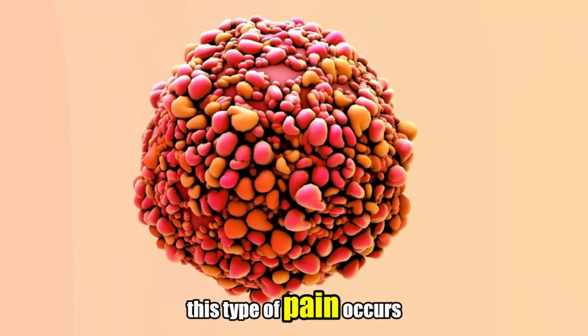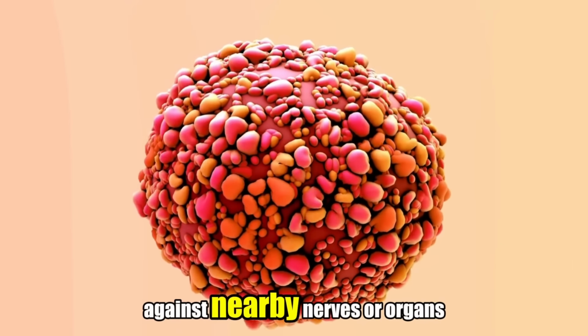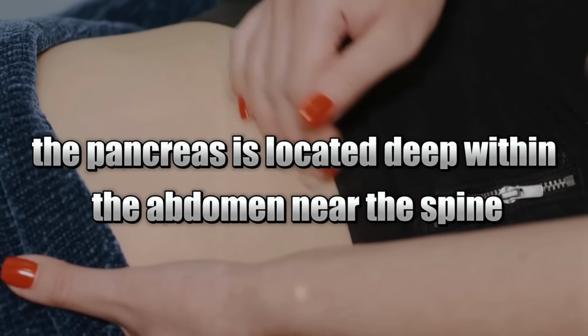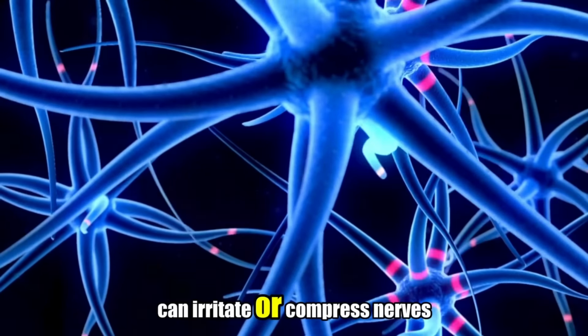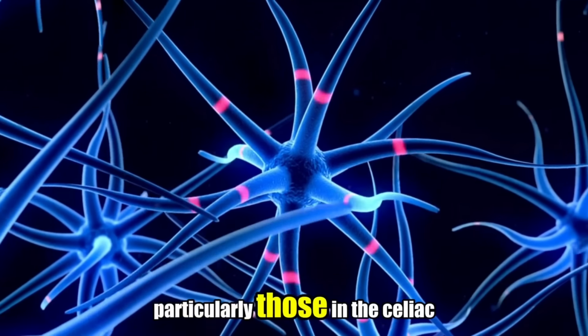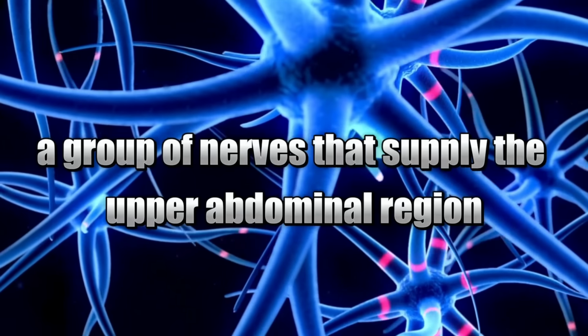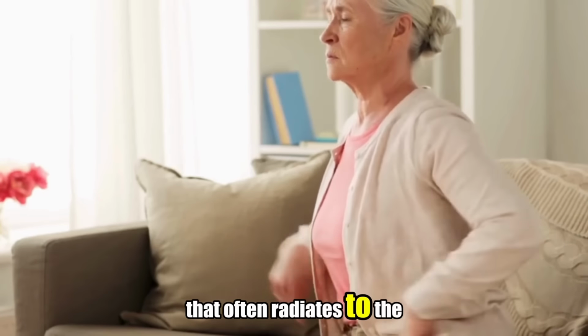This type of pain occurs when a tumor in the pancreas grows large enough to press against nearby nerves or organs. The pancreas is located deep within the abdomen, near the spine, and tumors in this area can irritate or compress nerves, particularly those in the celiac plexus, a group of nerves that supply the upper abdominal region. This compression leads to pain that often radiates to the lower back.